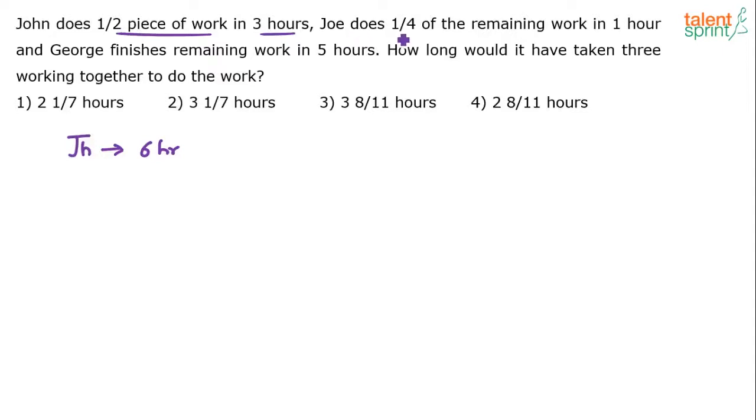Now, Joe does 1/4 of the remaining work. See, understand, if John has already finished half of the work, what is remaining? The remaining is the other half. So Joe does 1/4 of the other half, which means 1/8. Remaining work is half of the work. Half of the work has already been done by John. Joe does 1/4 of that half. What is 1/4 of half? It is 1/8. So I can say Joe does 1/8 of the work. 1 by 4 into 1 by 2 is 1 by 8.